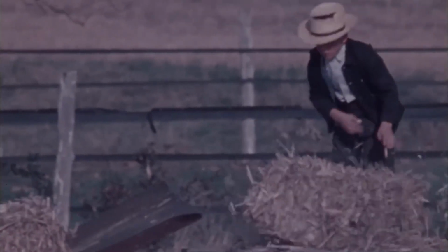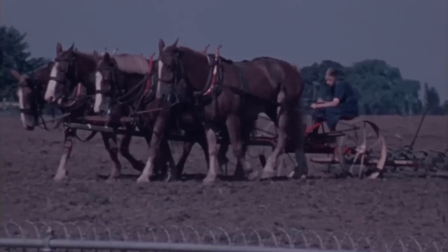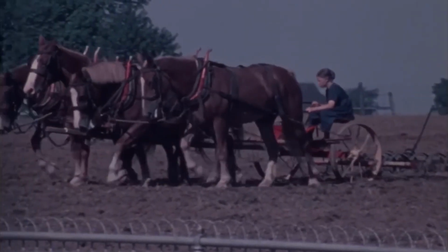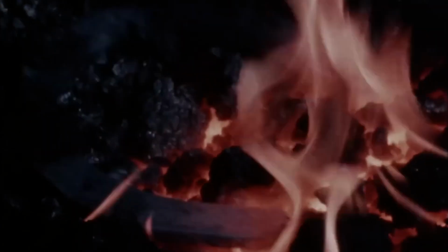The Amish philosophy of heating is simple. Use what you have and make it work for you. Whether it's a wood stove, a compost pile, or a cluster of candles, every method is designed to maximize efficiency and minimize waste. These systems aren't just about staying warm, they're about living sustainably, in harmony with the natural world.